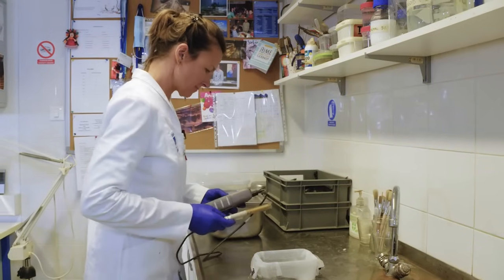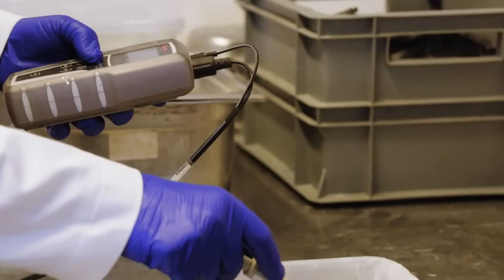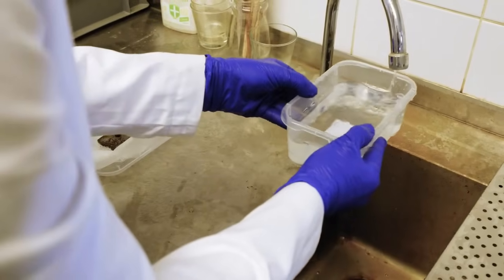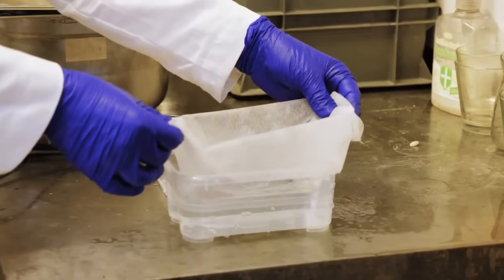So each artifact that comes from the water has to pass a long process of desalinization. This is a process where the artifacts are put in tap water in order to extract all the salts that are inside the structure of the artifact. Otherwise, if we just take it out from the water and leave it to dry, it will break, it will be completely destroyed in a really short time.